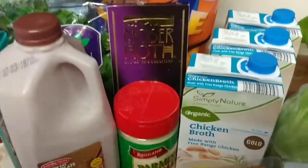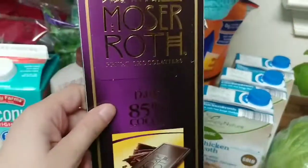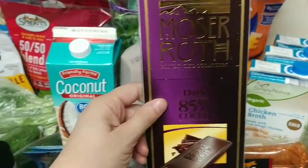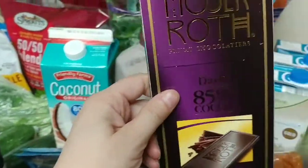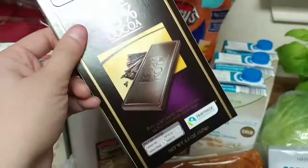But this chocolate here, I actually picked this up this week. I still like this better than the one I picked up at Sprouts, the Alter Eco, that's what it is. I like this one more. And so I did pick this up.